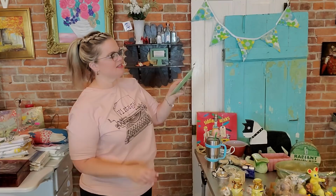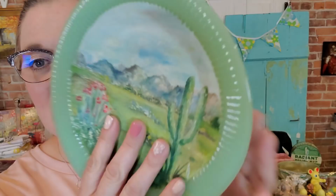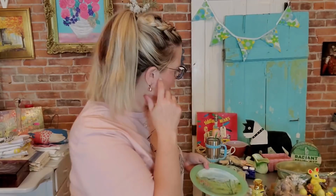There aren't any cracks on it anywhere. I picked it up because I thought it was really pretty. So this little piece of jadeite will be available tomorrow.